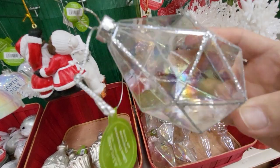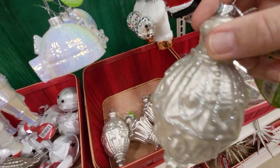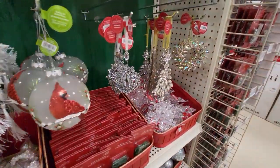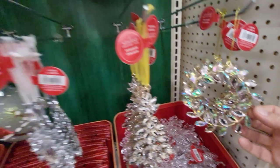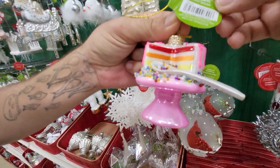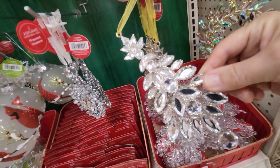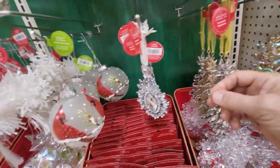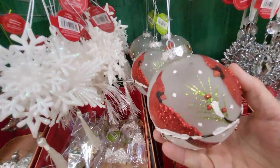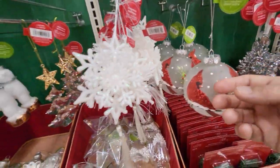They have the glass ones. Now, you can't open these and put stuff in them. And they have these. That's pretty big. And this one is $12.99. Wow. So, they have a crystal wreath. Oh, I love that. You ate my cupcake. How much is that one? $10. $14.99. What? Yeah. They have the rhinestone Christmas tree for $12.99. This one is $9.99. They have the big bulb with cardinals on it. And this one is $14.99.